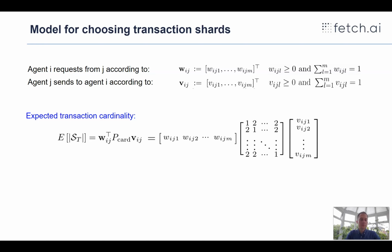For example, the expected transaction cardinality can be written as follows, where this matrix is encoding what happens when each pair of choices is made between the requesting and the sending shard. So if they request and send on the same shard, then the cardinality is going to be 1, so you get this diagonal of the matrix. But if they send and request in different shards, then the cardinality is 2.